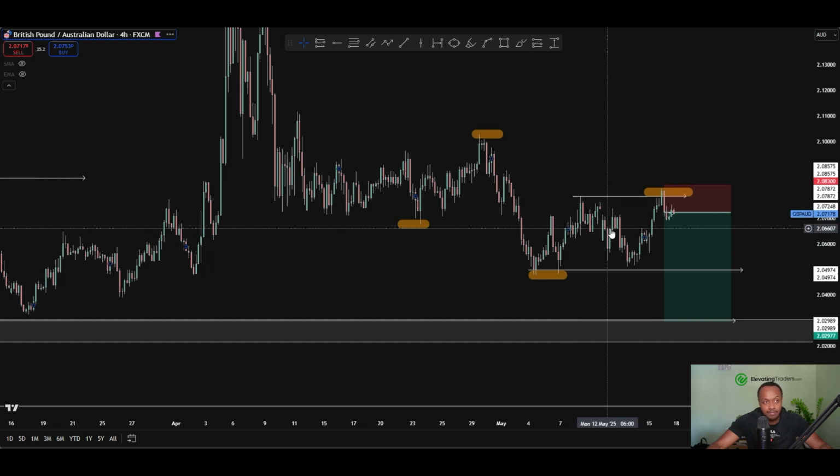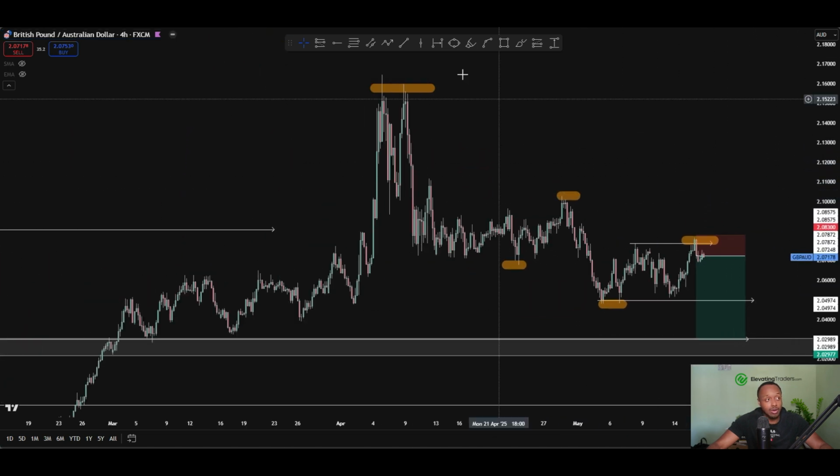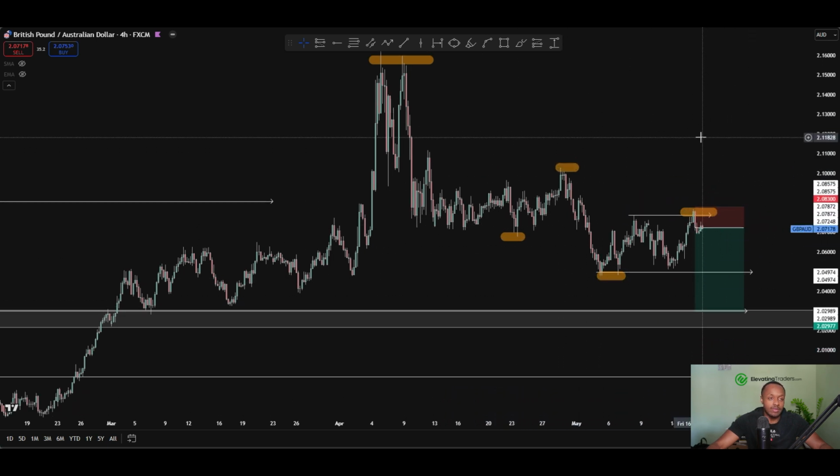Price came back into the high, kind of faked it a little bit, strong reaction. That was my entry, stops above the high. Basically just looking to try and catch the next lower high. We had the double top over there, push down, lower high, push down. Looking to see if I can catch the next one for another wave to the downside. So we'll see how that trade gets on.